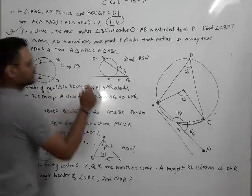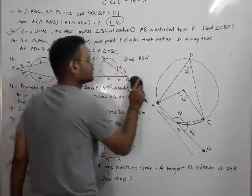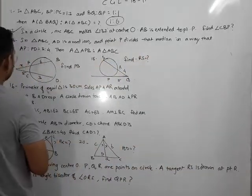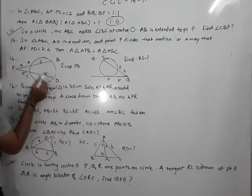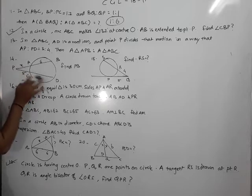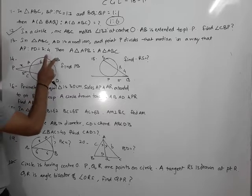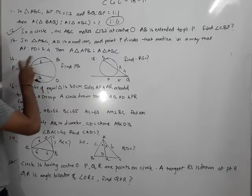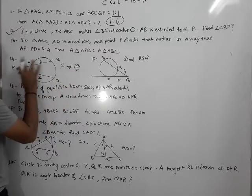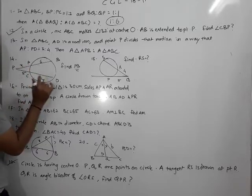Okay, these two are also very simple questions, just an application of formula. Kindly take a screenshot of this. We'll do question number 13th. Before that, let me quickly do the easier ones. We know that PA into PB is equal to PC into PD. We have to find PB. This is not given, rest everything is given, so we'll first find this and then PB will be found.